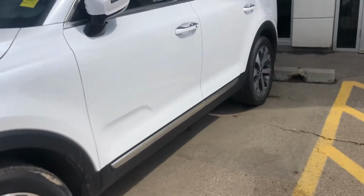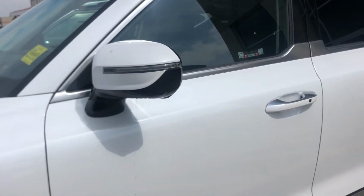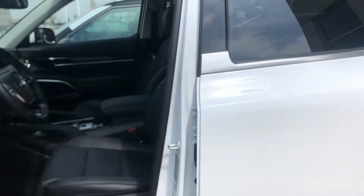And you're going to see you have the welcome feature, so you have the automatic power folding mirrors, automatic power tailgate as well, if your hands are full of groceries and you need to get into the trunk.